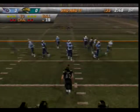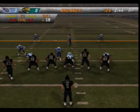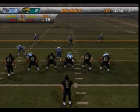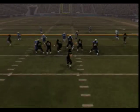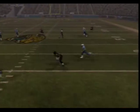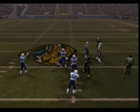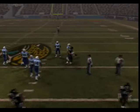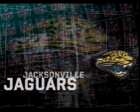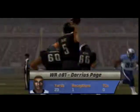Ball on their own 19. Ball on the 19-yard line. They'll go from the shotgun. Gets rid of it. A little behind. Knight comes up to make the play at the 42-yard line. Now, this is one heck of a play. Look at it. You're in a hole here on third down, and they come through with this perfect play that gets them a first and keeps the drive going.